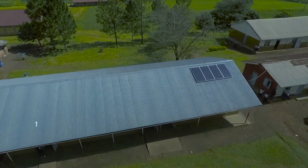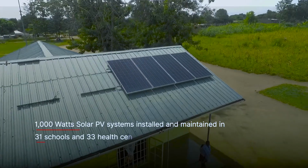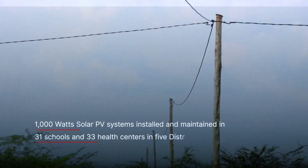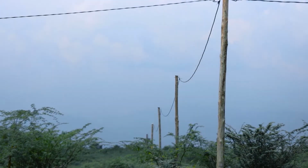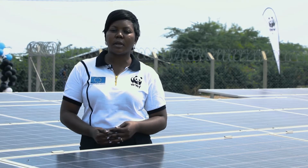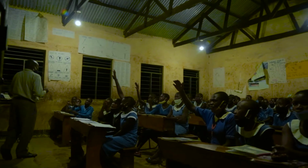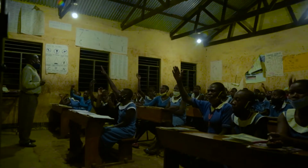The project installed and maintained solar PV systems of 1,000 watts capacity, each in 31 schools and 33 health centers in the districts of Arua, Kasese, Maracha, Masindi, and Rubirizi. This boosted the service delivery in these public health centers and schools. We've seen improved academic performance in schools where we installed the solar systems. The students have been able to complete their syllabuses in time because they were able to add more learning hours in the morning and in the evening because of the light that they were receiving from these solar systems that were installed in their schools.